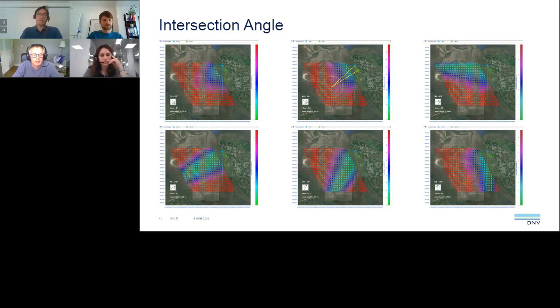Then the green and blue triangles are some locations of LiDARs I have identified. The little arc gives you a 10 kilometer distance as a reference, and the color map gives you a calculated uncertainty for each of these individual points. So if I would measure at this point, my uncertainty would be that, and if I would measure at that point, my uncertainty would be that. The legend on these pictures ranges from 0% green to 10% red.